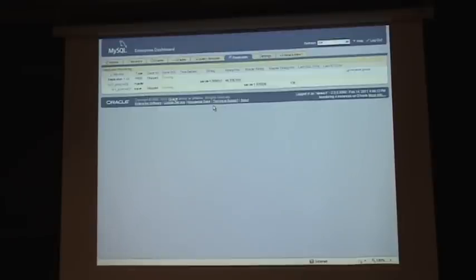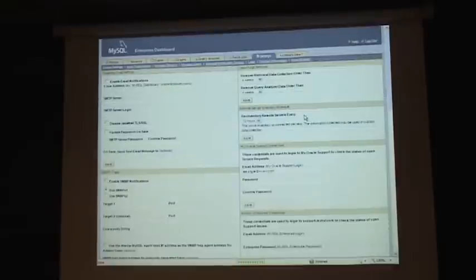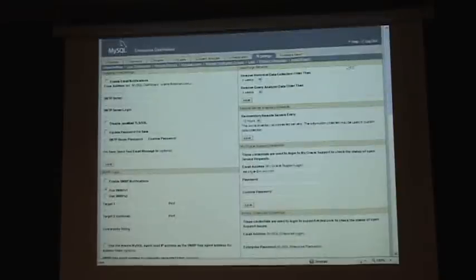This also monitors replication. So right from here, you can tell whether your jobs are being replicated, whether the slave is down, and it gives you up-to-date metrics as to whether it's running or not. Settings allows you to customize all kinds of things. You can turn on or turn off being notified via email, pager, or SNMP. There's a very deep set of options for configuring these rules.